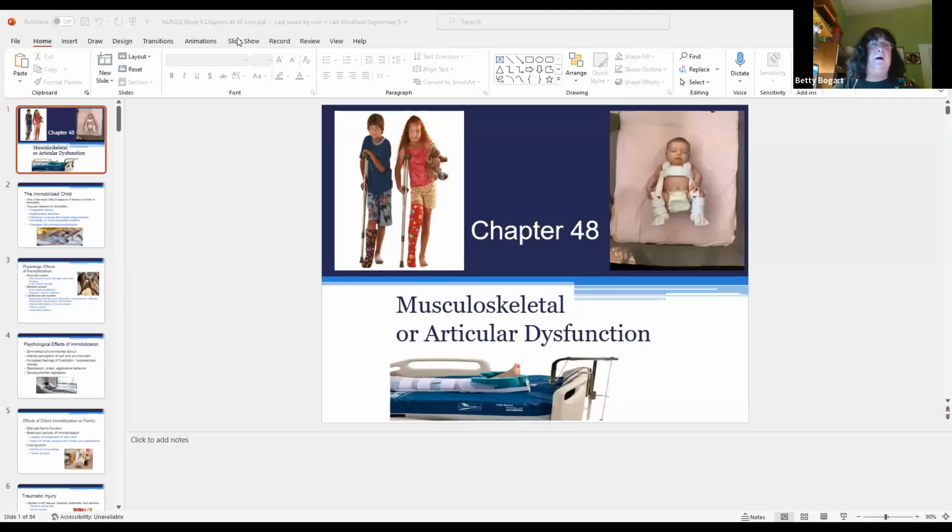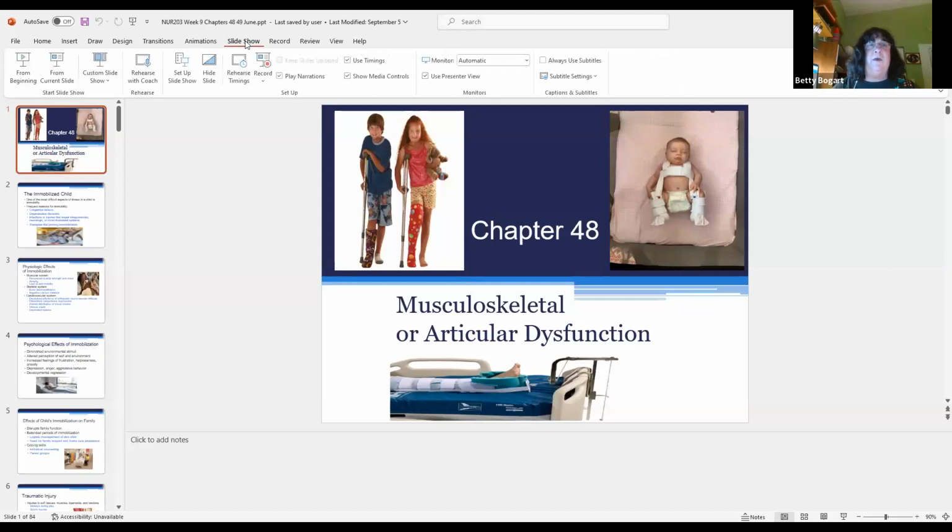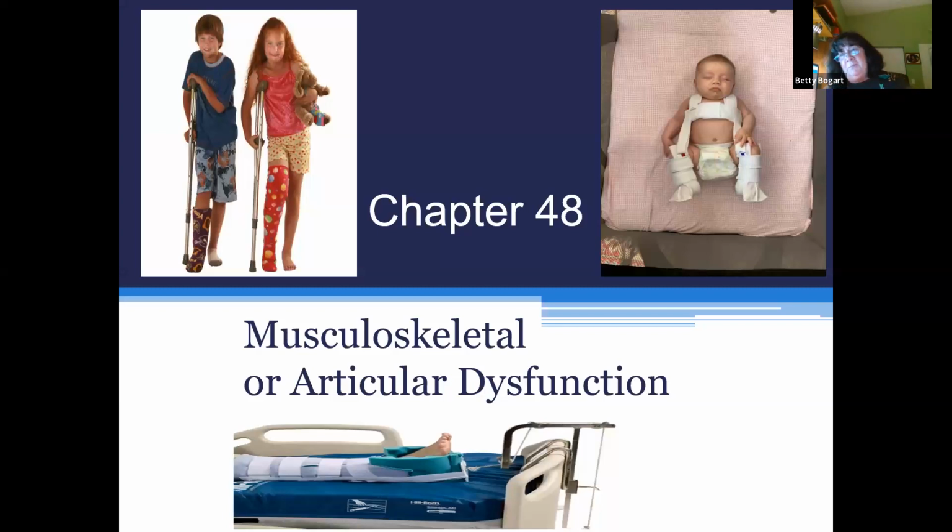All right, let's go ahead and get started with our PowerPoint tonight. It has a lot of information on it, like always. These beginning pictures are something you should pay attention to. Children get colored casts at Nicholas, while the Baptist pediatric side gives you a white one. Nicholas has pediatric orthopedic techs, so you have somebody really taught well how to deal with children, fractures, etc.